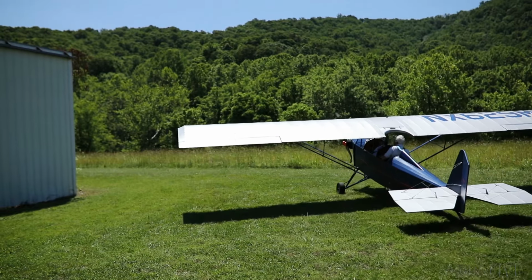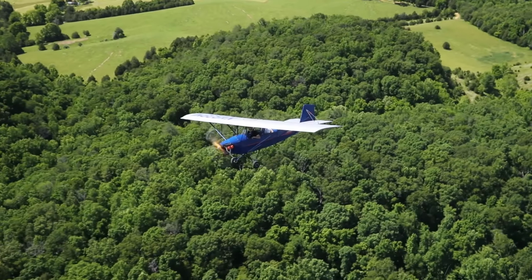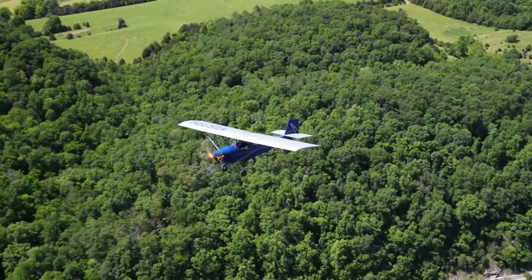I really love the way it flies. It's a real honest airplane. I love the historical aspect of it. It dates from 1929. And I like the social aspect. There are a lot of Pete builders out there, and it's sort of a fraternity.